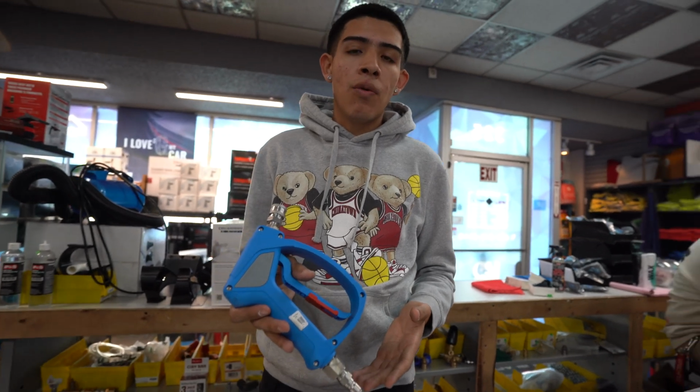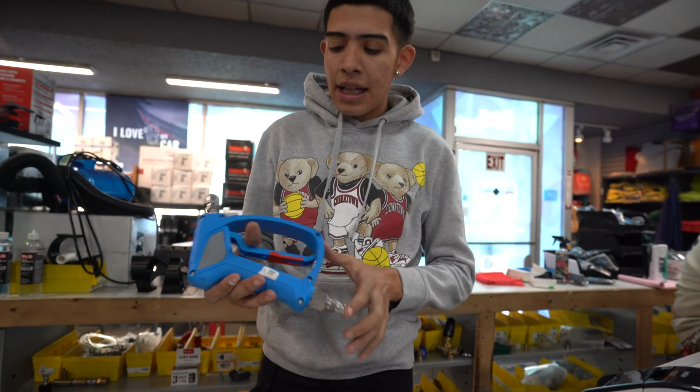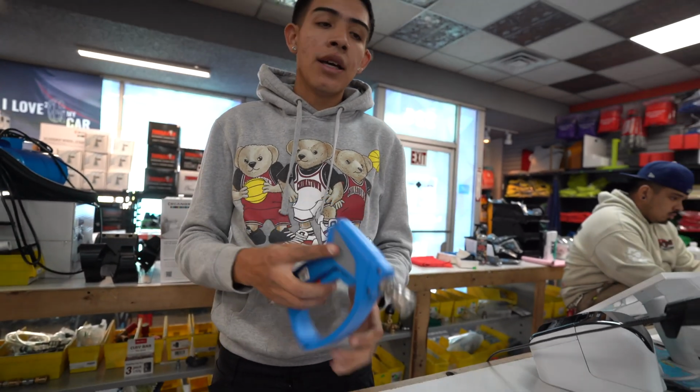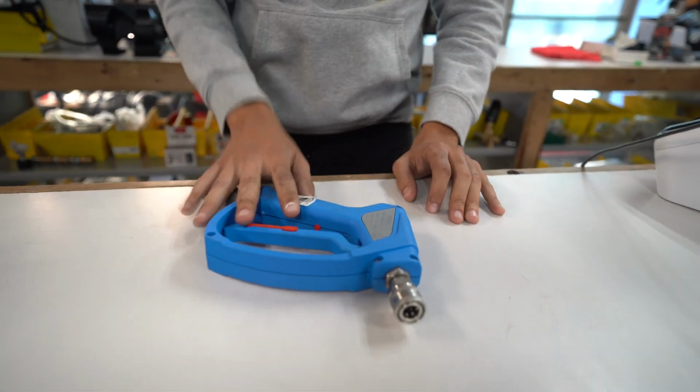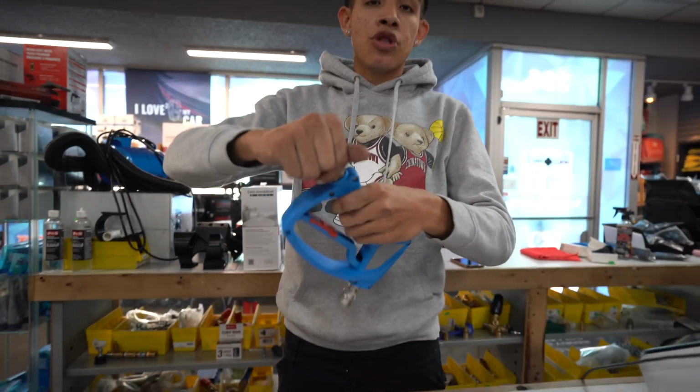They're great, but what are you going to do when you come into a tight space or that big wand just doesn't fit? That's where these MTM guns come into play. Personally, I love the blue alkaline series. I believe that's what these ones are. They have black and they have the blue one. The blue one's amazing. It comes standard with a swivel on it.